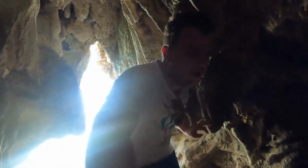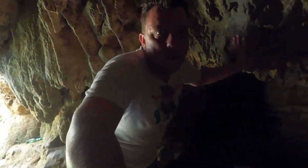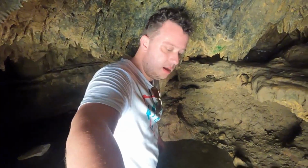We even discovered this little grot here, but I can't describe how hot it is here. But wow, top.